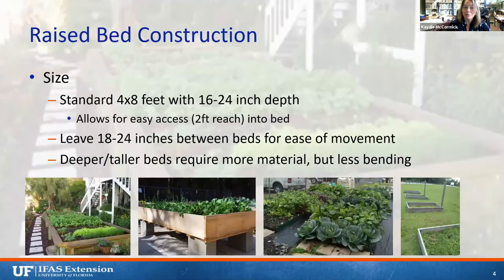So for raised bed construction, size: the standard for most of the raised beds that you're going to see in school gardens, at least the ones that we interact with, is 4 by 8 feet. And typically there's a 16 to 24 inch depth for best growth. You want to leave 18 to 24 inches between the beds as well, because it's hard to kneel on the ground if there isn't a lot of space between the beds. And you have to kneel down to do some weeding and planting and sometimes some watering.